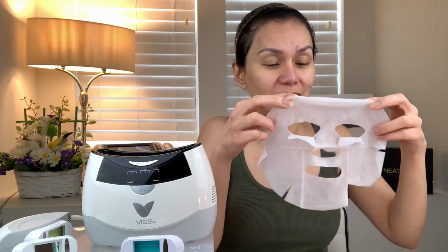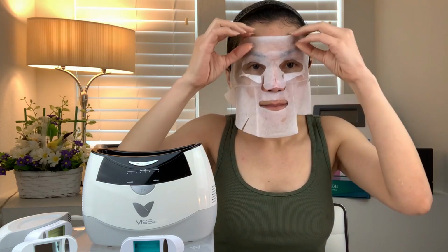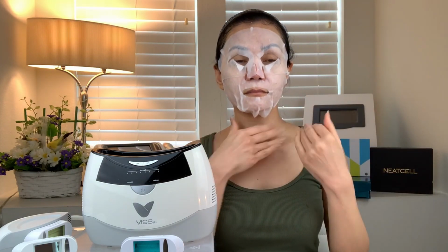For the skin rejuvenation treatment, it was quite quick as well. Once we've covered the entire face and neck, it took us about 10 to 15 minutes. It was the collagen essence mask that took 15 to 20 minutes, but that was really relaxing. So that's a good end to the IPL facial rejuvenation treatment.